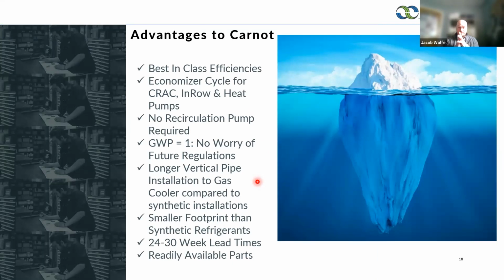Some of the advantages of Carnot: best-in-class efficiencies. We have economizer cycles for the CRAC, the in-row, and the heat pumps. No recirculation pump is required, which also saves a lot of energy on that economizer cycle. We have a GWP of 1, so we have no worry of any future regulations.